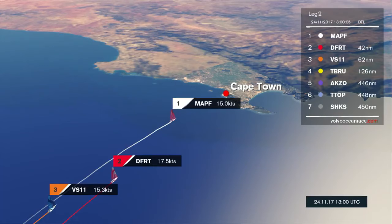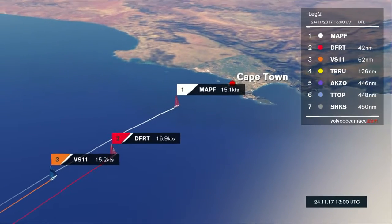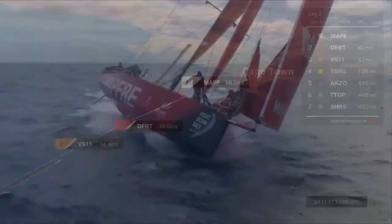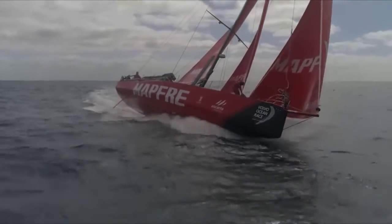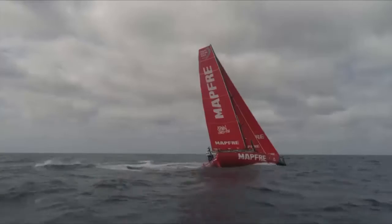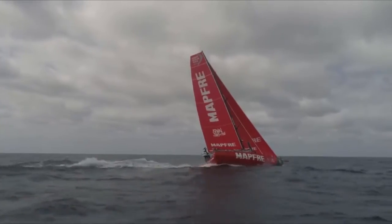And we had the opportunity to connect with skipper Xabi Fernandez on board Mafre to get some insights into how the boat is feeling right now. Well, very good moment for us for the moment. Still haven't finished the job, but it's looking pretty good. So hopefully we can finish like this, and very, very happy.